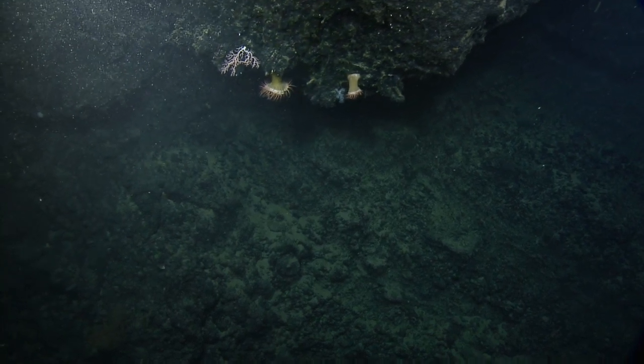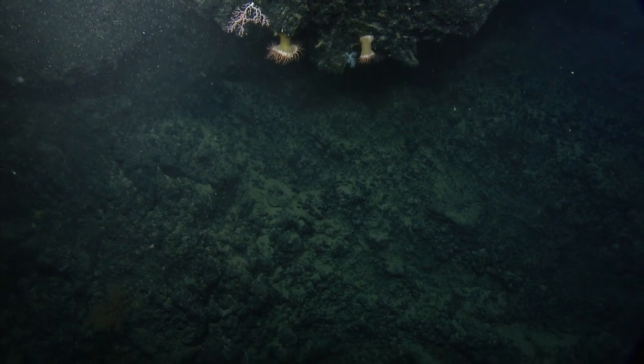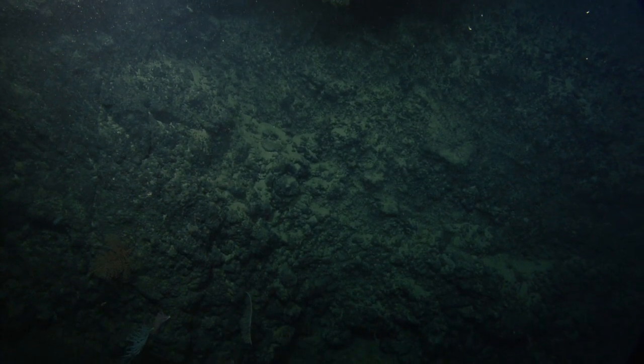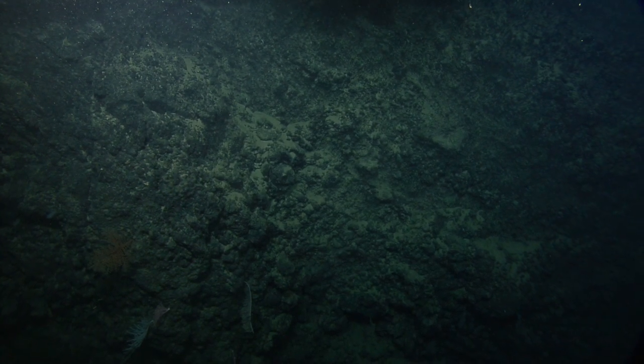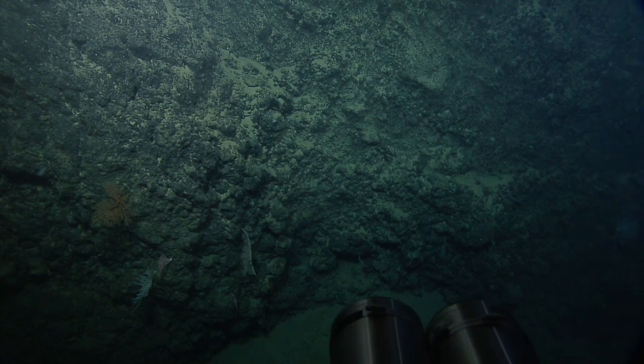Somebody's asking about rock samples. No, we're not really collecting samples on this expedition. We did collect some rocks a couple of days ago, but we're really here to get video footage.